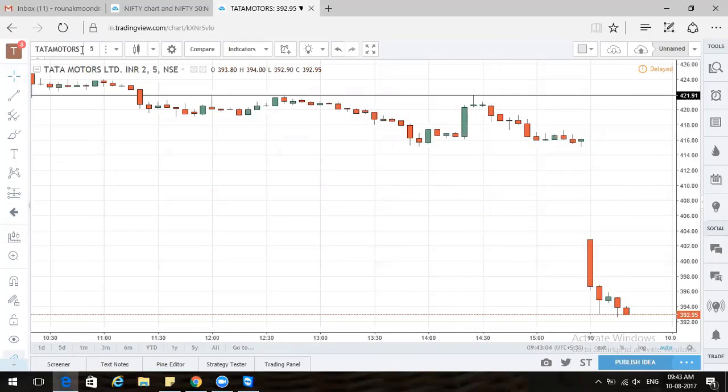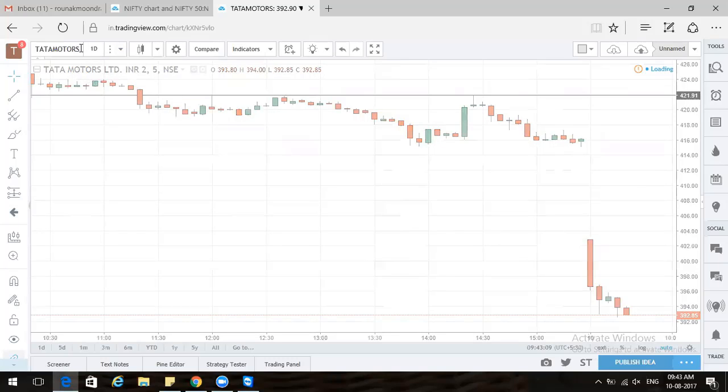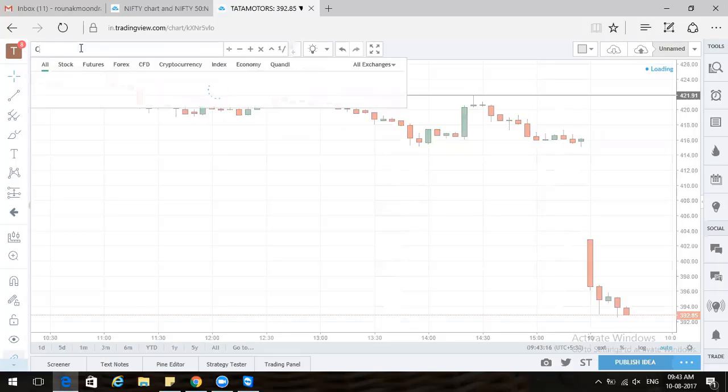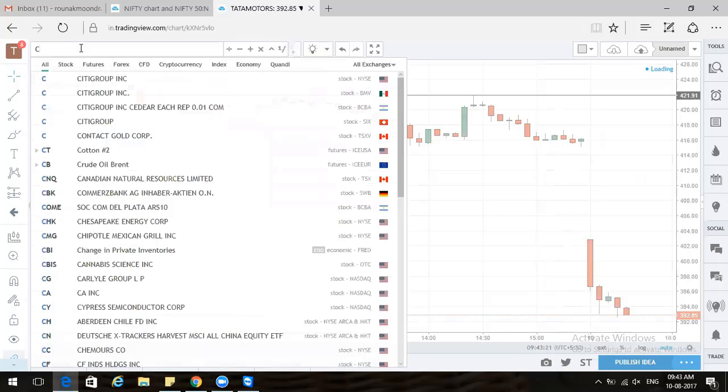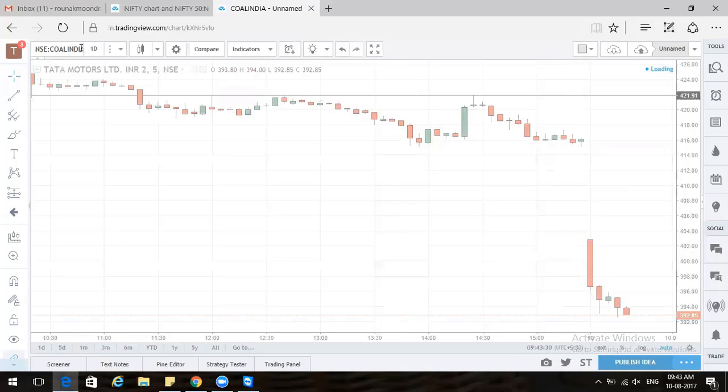Now let's go back, and we had also seen a couple of stocks. So before we start with Nifty, Bank Nifty, I just want to take up stocks which we discussed yesterday. I think Coal India was one more. Coal India was also at a very good support line, right?